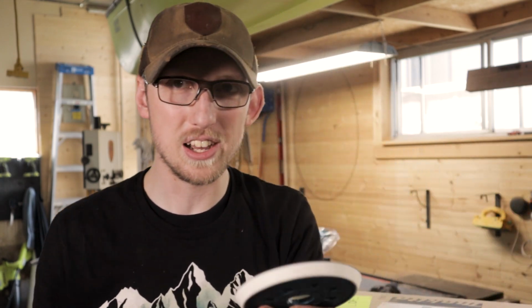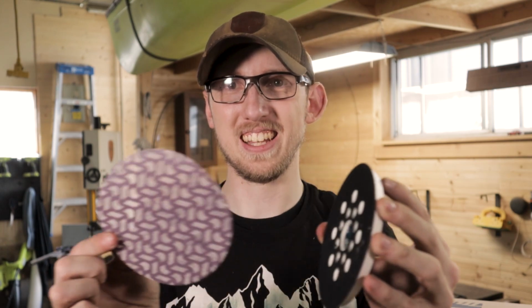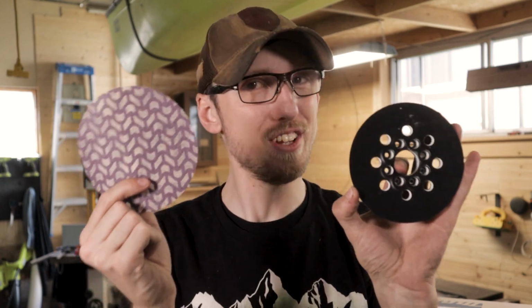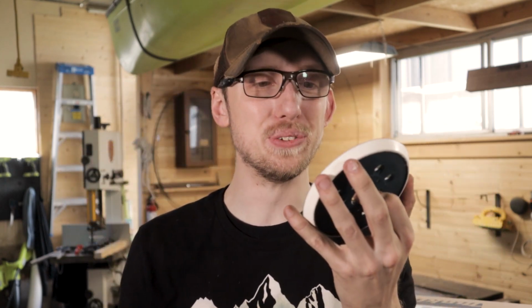So I'm gonna mount this up on the sander and just turn it on, and we'll see if the disc gets sent flying. That's disappointing. Like that just falls right off. There's no grippiness to that at all. Like I said, I do not like this stuff whatsoever. I don't know how the rest of you have gotten so lucky to make this stuff work, but again, I don't know if it's Bosch or it's 3M, but one of these two things has a serious issue.